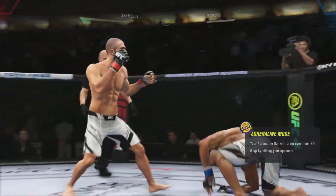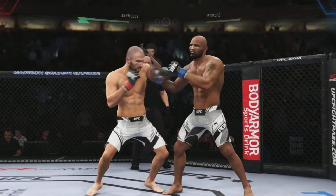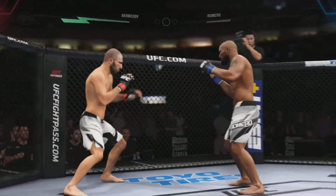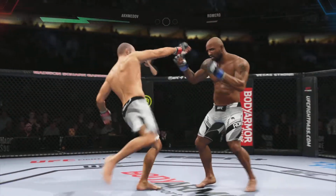Well, perhaps a sign of things to come as he lands a kick there. Nice kick landed by the temple. Nice punch by Akhmedov. Nice body kick right under the elbow. Oh, how about that? He lands a huge kick. Man.